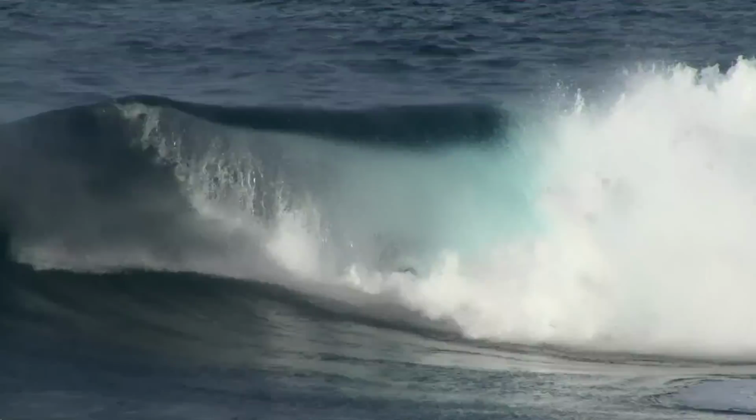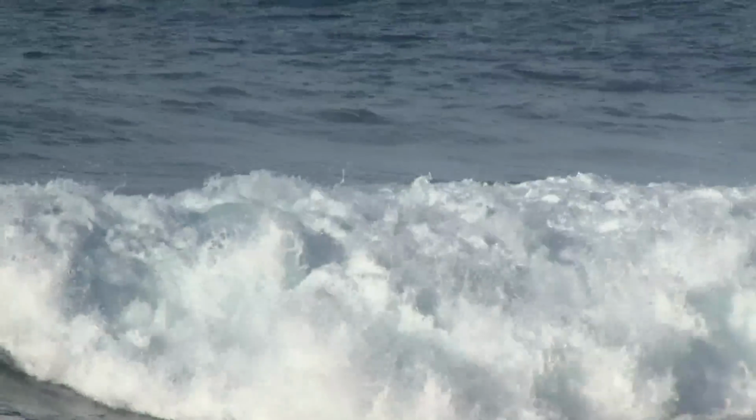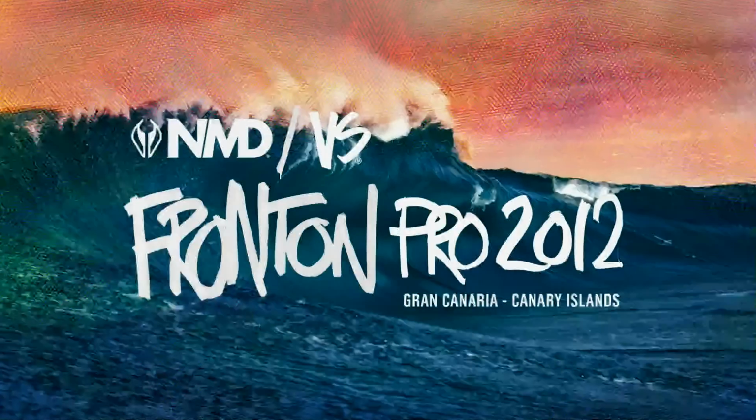Turns off the spins in the barrel. Can he do what he's coming out? Ooh, no, he pulled up a little bit too high, just got stuck. And that shows you how hard that move is. It might not be a big air. It might not be a backflip. But to pull a spin inside a barrel like Fronton is a very difficult maneuver.